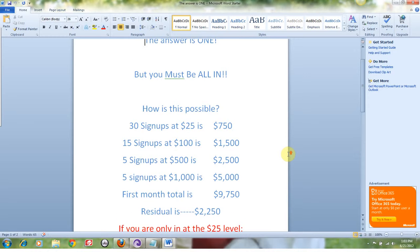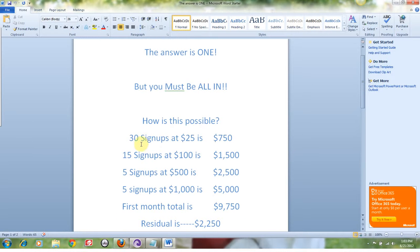How is this possible? You get 30 signups at the $25 mark. That is $750. 15 signups at the $100 package is $1,500. 5 signups at the $500 is $2,500. 5 signups at the $1,000 equals $5,000. So your first month total is $97.50. Your residual income is $22.50.